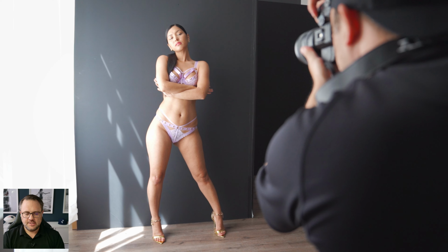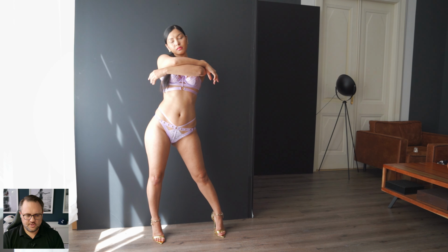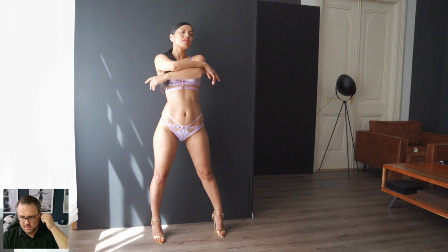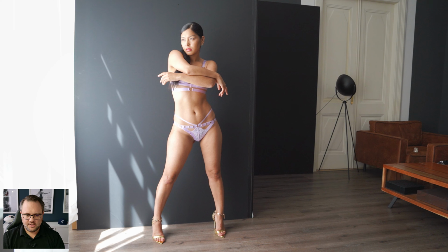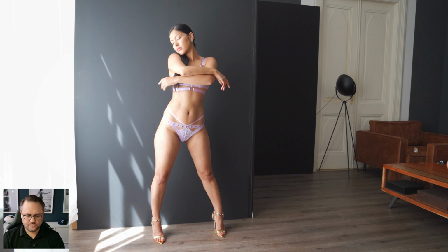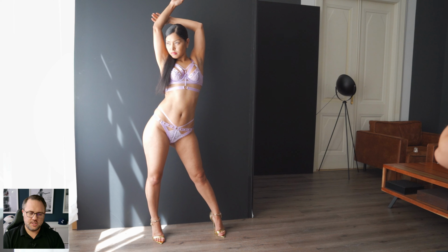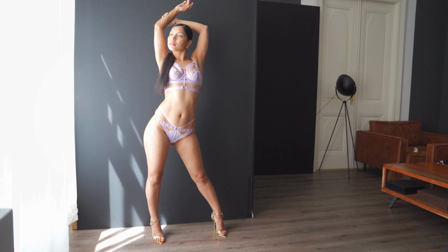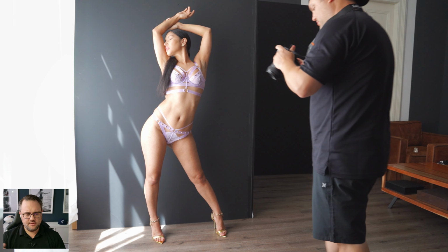So once again, in front of the window, strong posing, shooting a little bit up. I'm sitting on my chair, moving around, giving her feedback, saying that's awesome, that's gorgeous. Awesome. And once again, show her the photos.